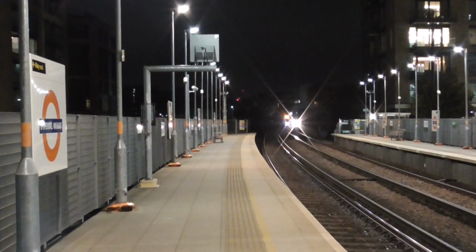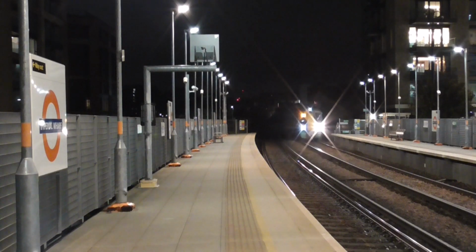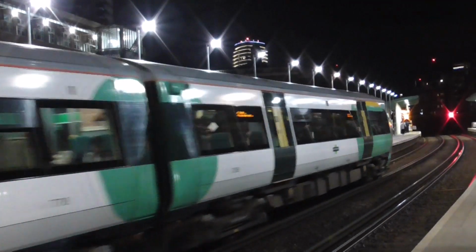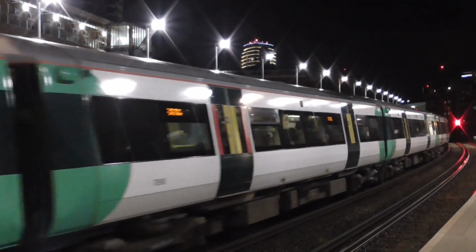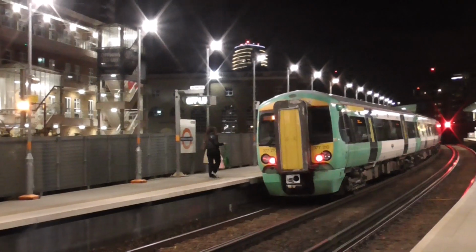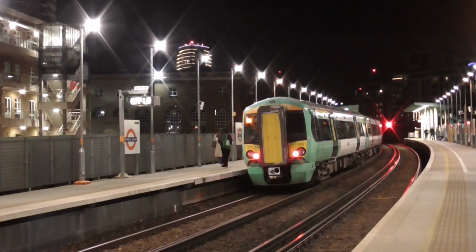Hopefully. A bit dirty. Okay, we've got a 377, I think. I don't think this is an Overground, it isn't. It's 377210 from East Croydon. And it's very busy. Catch her when she departs. Yeah, those 69 wheel flats were quite bad.